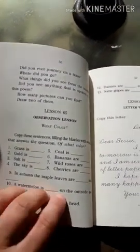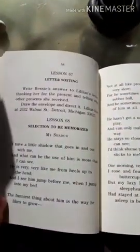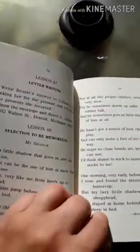So I'm just going to flip through this kind of quickly and pause here on each page briefly, and you just pause the video so that you can look at the curriculum a little bit better.